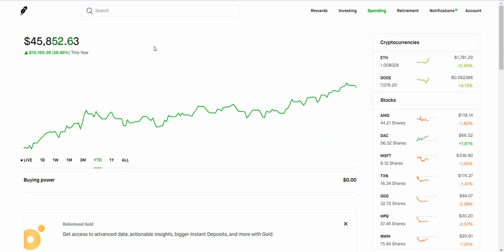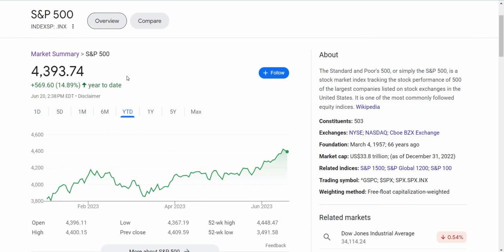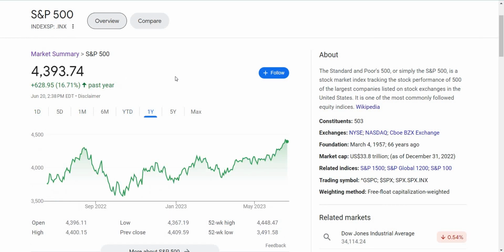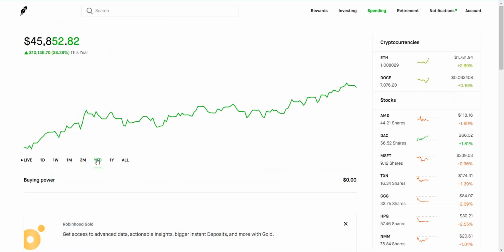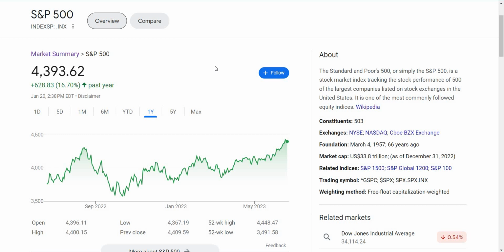So if we look at it for year to date, my portfolio is up around 28%. Let's take a look at S&P 500. Year to date, it's up 14%. So I'm doing a little bit better. Look at it for 1 year. S&P 500, it is up at 16.7% or almost 17%. And my portfolio for 1 year is up a lot higher, around 25%. So again, why am I using the S&P 500? Throughout the financial world, S&P 500 is used as a base marker to track how the economy is doing.